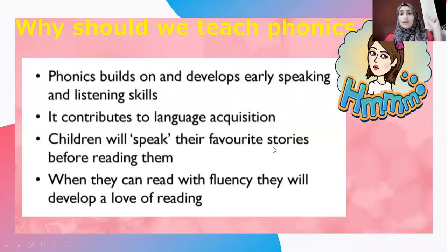Also, phonics builds on developing early speaking and listening skills. When I listen to the word correctly, I recognize the sound and I translate these sounds into spoken words. So this develops the ability to speak and to listen as well, and helps me to acquire the language. Because when I understand the meaning of words and I can pronounce them in the correct way, I can understand and acquire the language easily.